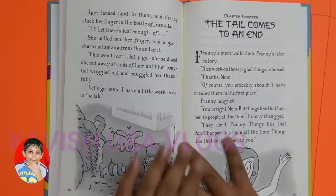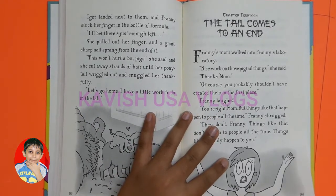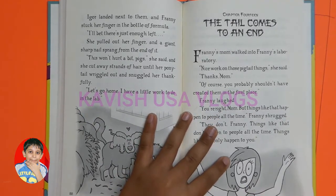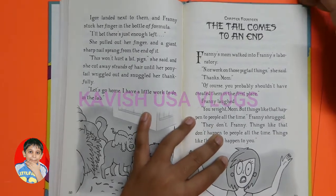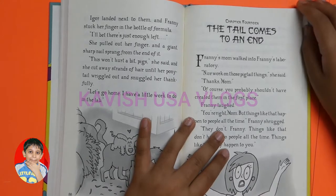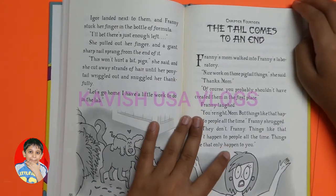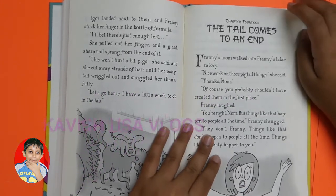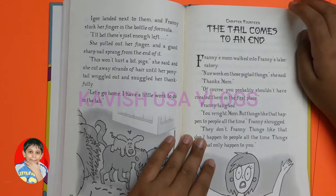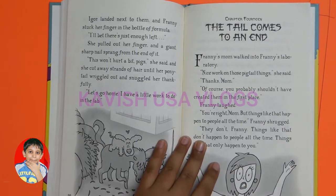Chapter 14, The Tale Comes to an End. Franny's mom walked into the laboratory. "Nice work on those pigtails," she said. "Thanks, Mom. Of course, you probably shouldn't have created them in the first place." Franny laughed. "You're right, Mom. But things like that happen to people all the time." Franny shrugged.